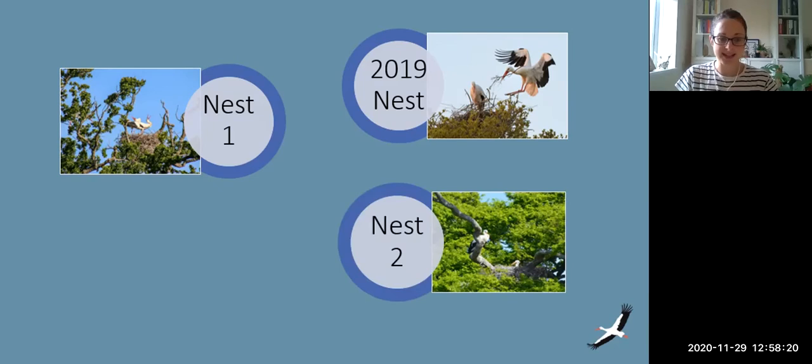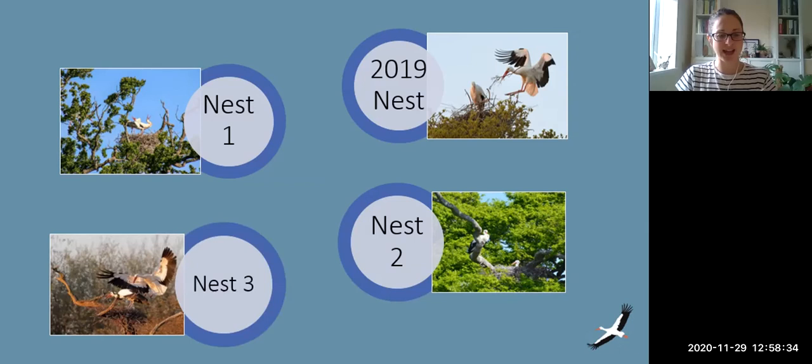We also had a second nest. So this is our bird who went down to Brittany, so Z9404. And she paired up with one of our males from the project as well. And then we had a third nest. Now, this nest is actually one of my favourites. It's a beautiful nest. It's kind of your quintessential stork nest.